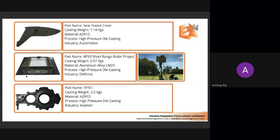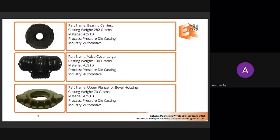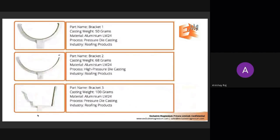A size of 500 by 500. This is a 2.5 kilo casting. This is for aviation. We've done a few components for automotive, steering wheels, pillion rider handles. Actually, these are just some of the hundreds that we would have done. So here's a few more just examples.